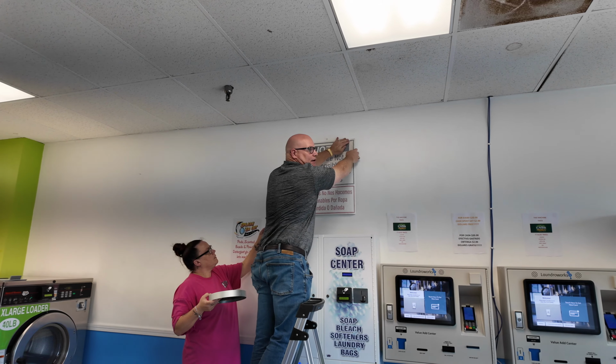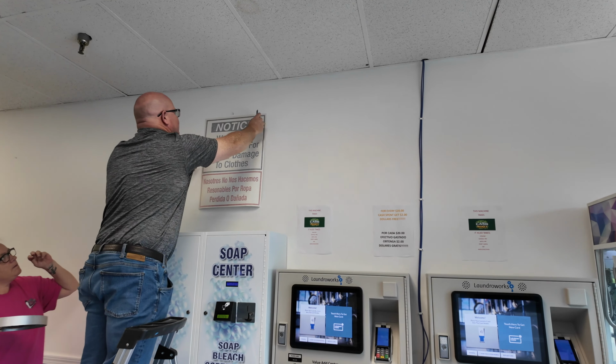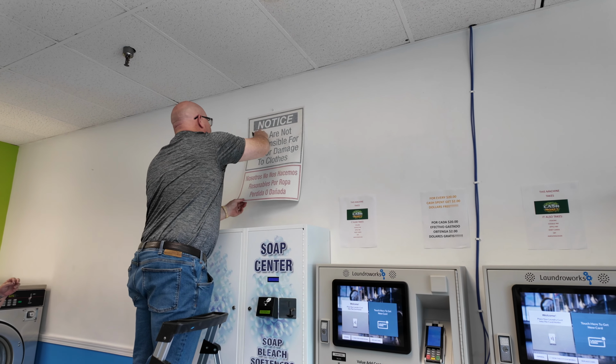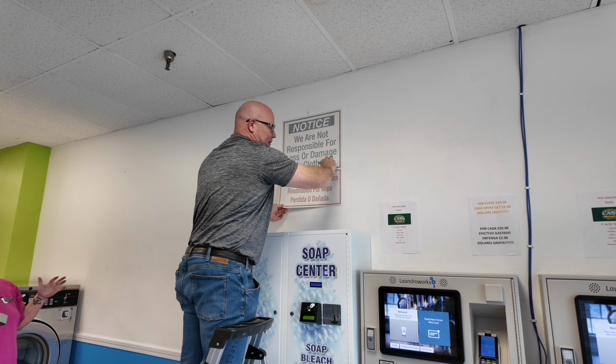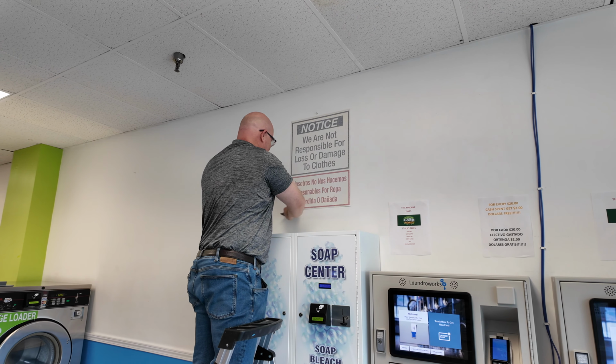Okay. So the sign we are hanging says, "Notice: we are not responsible for loss or damage to clothes." It's both in English and Spanish. It's essential to learn how to put your own signage up. You'll save a lot of money.